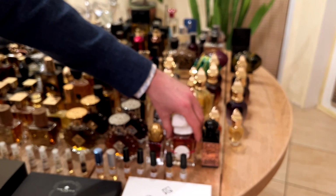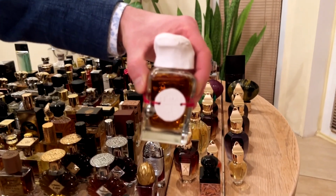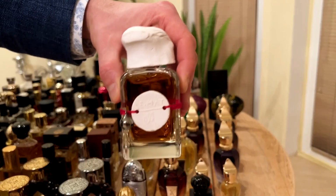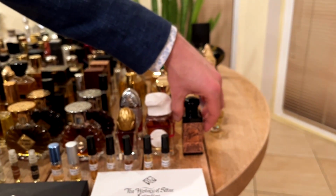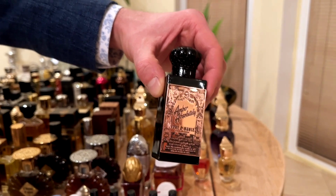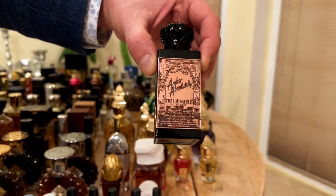The next fragrance will be Limat from the house of Mind Dito Rosa. Very unique and amazing bottle. Next one is Amber Absolutely by Fortin Manley from Australia.